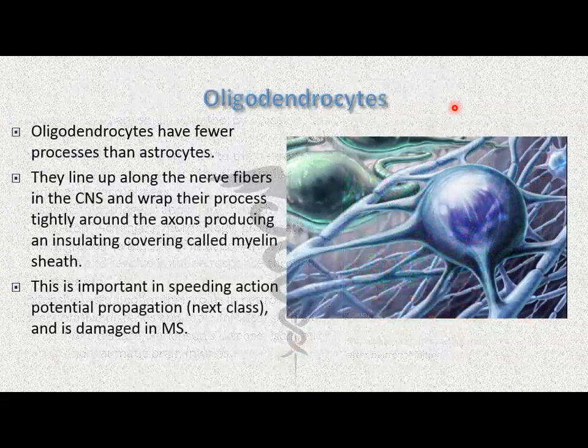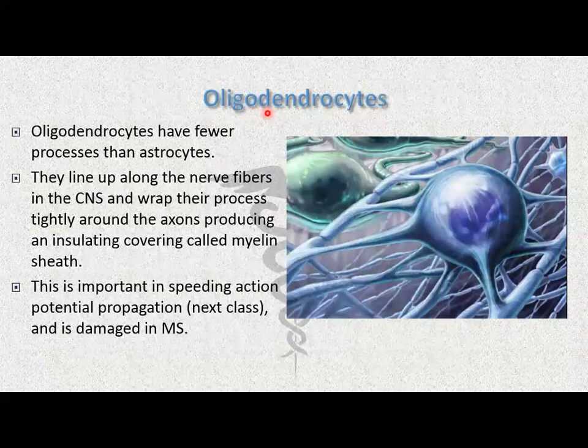So now we come to the oligodendrocytes. And the oligodendrocytes have a particularly interesting role in terms of how they interact with the signaling of neurons. So what they do is wrap the axons of the neurons. And they're called oligodendrocytes within the central nervous system. In the peripheral nervous system, they're called Schwann cells. And there are some differences between them, but functionally, they play pretty much the same role. So what they do is they sort of go around the axons of the neurons.